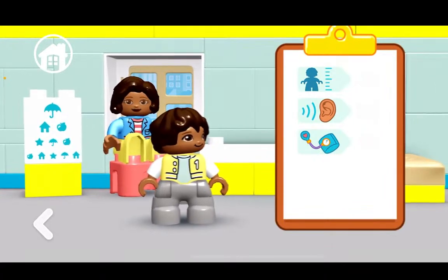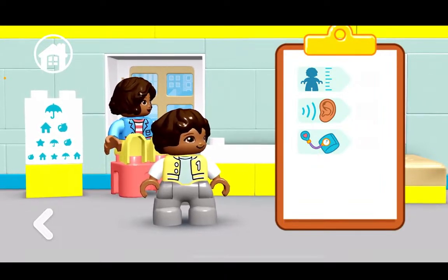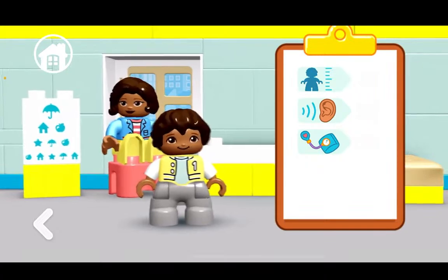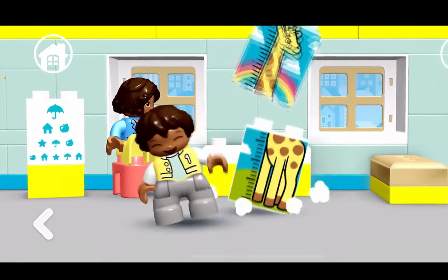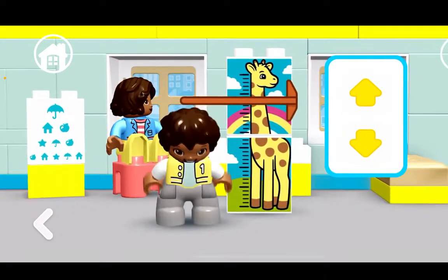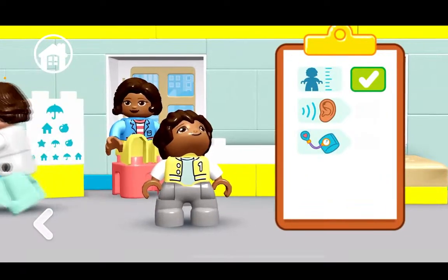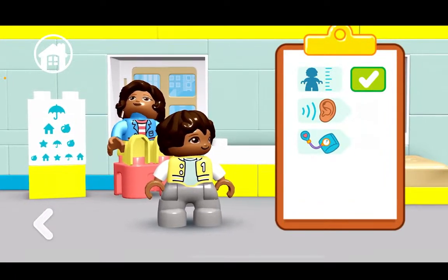Oh, here we need to measure height, to check our hearing and measure blood pressure. The first we need to measure height. Stand, girl, please. And we take. Yay! Yeah. The first. The next one, we need to check the hearing.